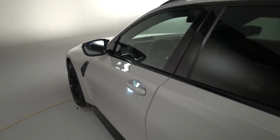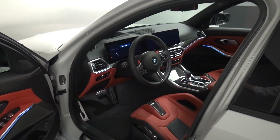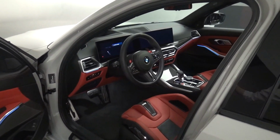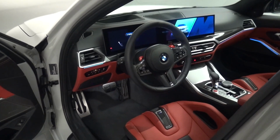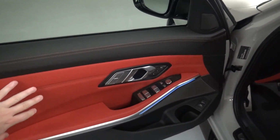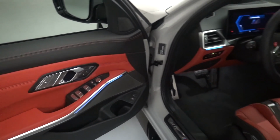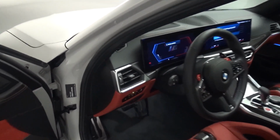So I want to show you inside, because this is where a fair few things have changed. You might notice instantly those larger displays for the driver. This is part of the LCI, the Life Cycle Impulse, the update, the refresh, the facelift, you could say, of the car. We've got the Fiona Red leather here and the black, the dual tone with the red stitching. Obviously lots of technology packs that you can add and choose.